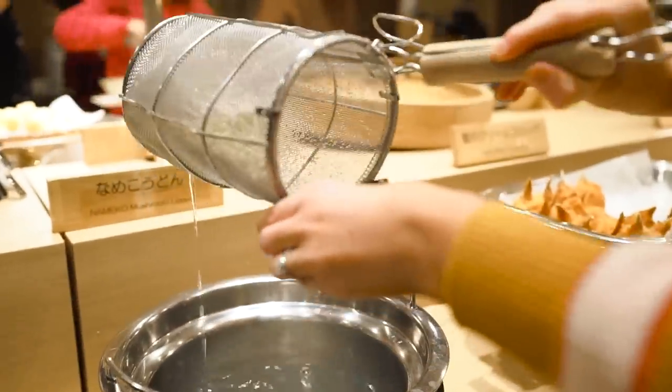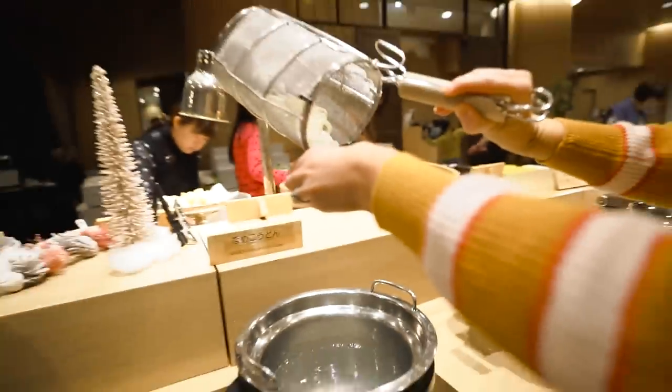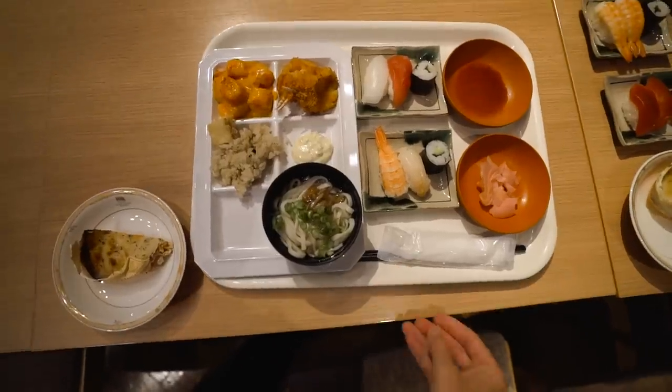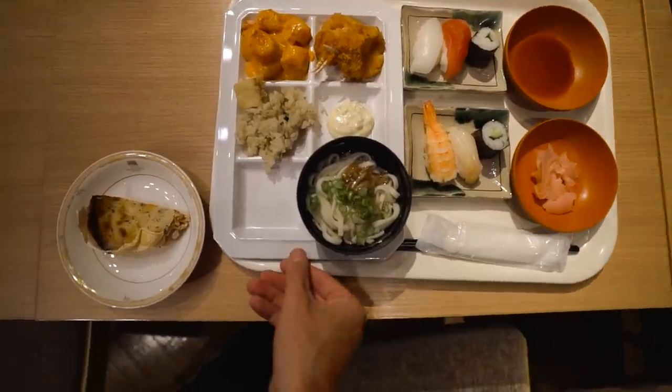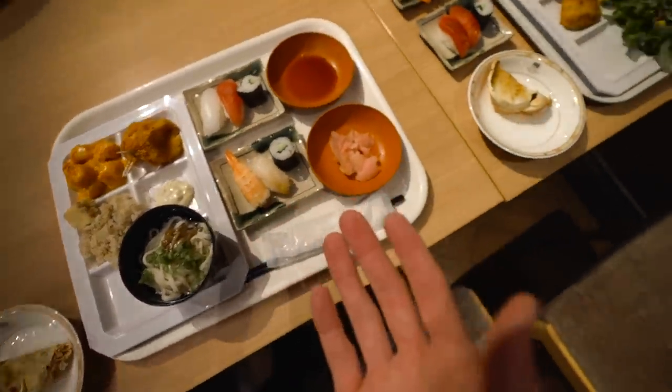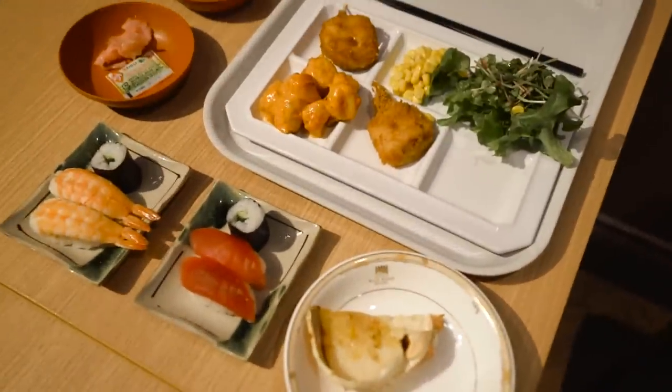Okay. Stephen, I've hit the jackpot. Found self-service udon noodles. Oh no, that's too much. It's so interesting at Japanese buffets. We get these modular plates and we just top it up into different sections. And I'm so sorry, guys. I feel like these vlogs are just going to make you so hungry.